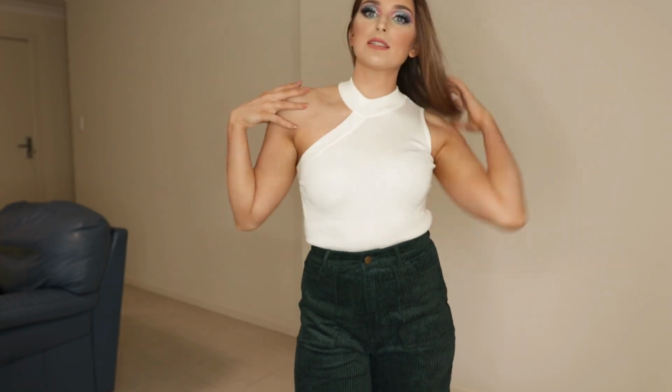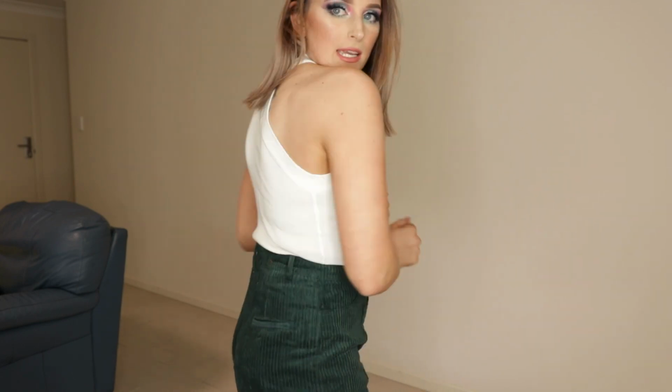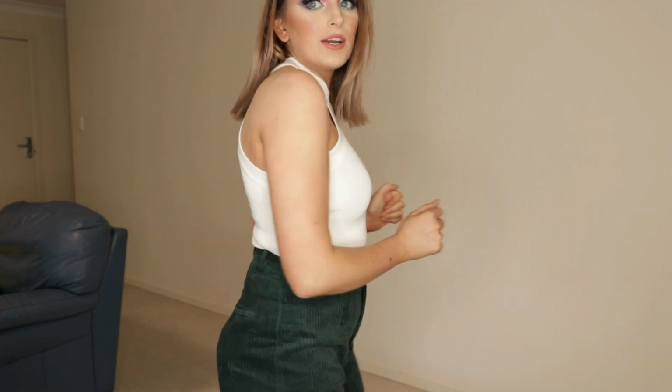I love this asymmetric top where it's not off the shoulder, because I probably couldn't wear off the shoulder at work, but I could probably get away with this. It's giving a little, but not taking too much. I don't know. I love this top, but the sizing, not great.